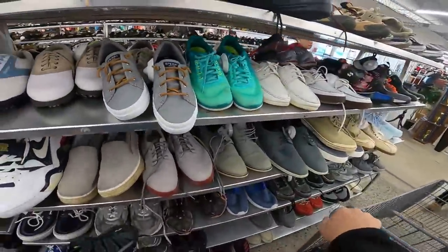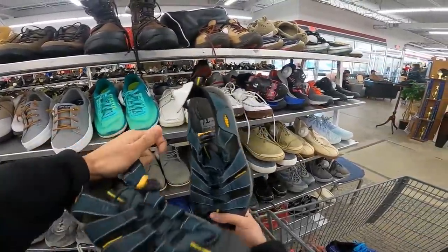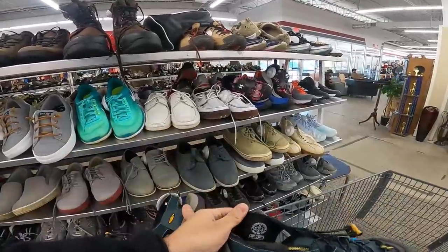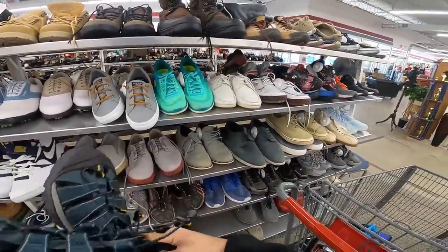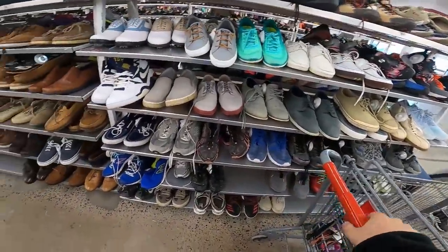This next pair was a really good one. This was a pair of men's Keen hiking sandals. They were priced a little high at $12.99, but honestly, they were in really good condition. Looks like this pair was also only worn a couple of times. So I know Keen men's hiking sandals are really quick movers, so decided to pick those up.